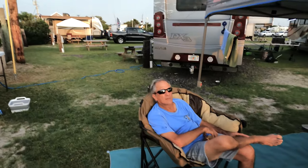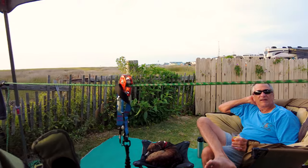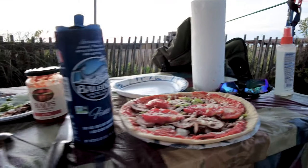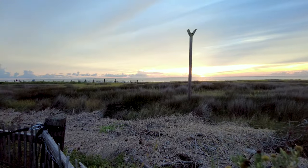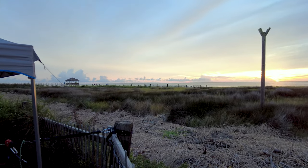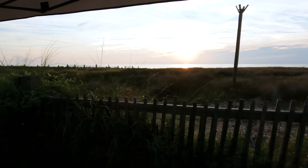In the evening, we enjoyed the famous Outer Banks ocean sunset right from our campsite. Pizza night tonight. Nala is very comfortable on the ottoman. We're watching sunset over a beautiful bay after a long walk.